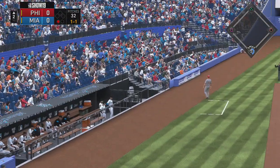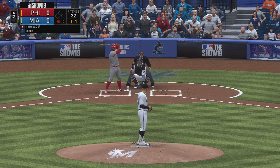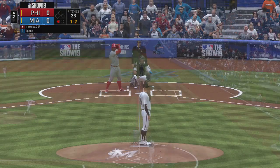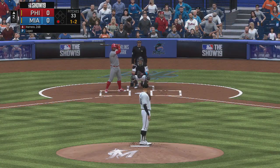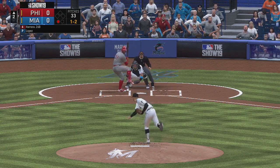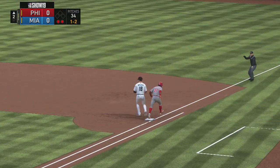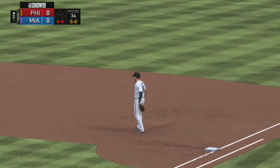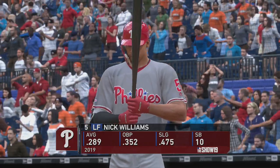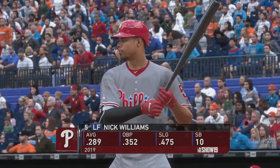One and one the count. Still looking for our first hit in the ball game. Grounded up the first baseline, but this will get foul. It's a ball and 2 strikes. The 1-2. Hit back up the middle. Throw just in time as they get him by an eyelash. So bases are empty here with 2 gone, and digging in at the plate, the Texas native Nick Williams.